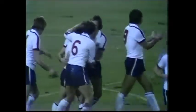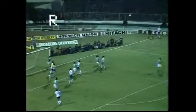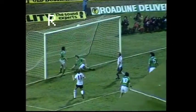The swinging corner by Brooking again. There it is. And look at that big number five, Dave Watson. And they could only hit it into the roof of the net. 3-0!